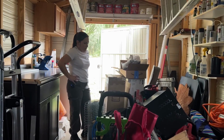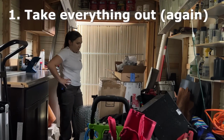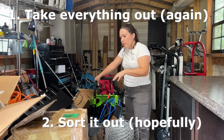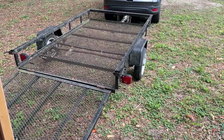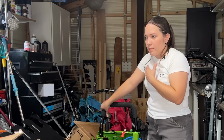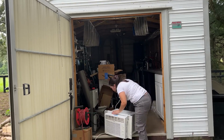So I think my plan is to take everything out that is in the middle where I can't even walk and sort it out into piles. I brought the trailer over because some of the stuff I'm going to put in storage for now until I can find a permanent location for it, but I just don't necessarily want it here. I guess the first step is to take everything out once again, just to see what I'm working with.